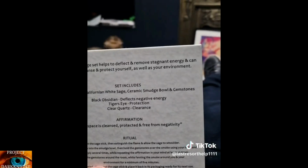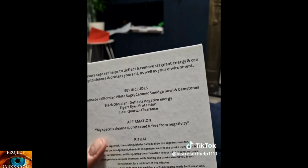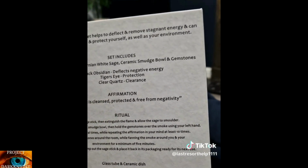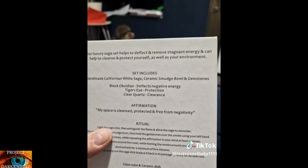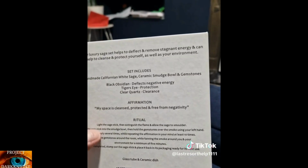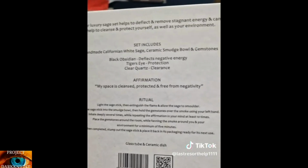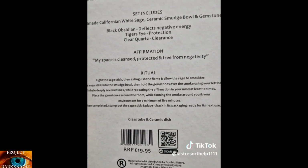So it comes with sage, a ceramic smudge ball and gemstones. And then it says affirmation, my space is cleansed, protection, and free from negativity. Oh, actually, it does explain. Light the sage stick, then extinguish the flames and allow the sage to smolder. Lay the sage stick down into the smudge ball, then hold the gemstones over the smoke using your left hand. Inhale deeply several times while repeating the affirmation in your mind at least 10 times.